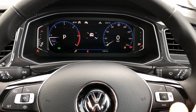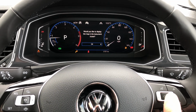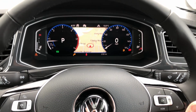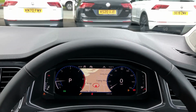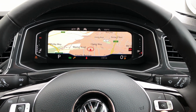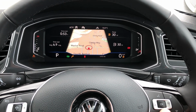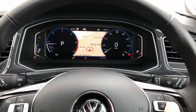Also, the vehicle benefits from built-in satellite navigation, and thanks to this being a digital instrument cluster, you can actually display your satellite navigation directly ahead of you. It's a great safety feature, as you don't need to take your eyes far off the road and you can just look between the top and the bottom view here as well. And if you wanted better visibility, you can make the dials disappear altogether for a nice widescreen view as well, or change the shape of the dials to display other key information, which all can be personalized to your own choice.